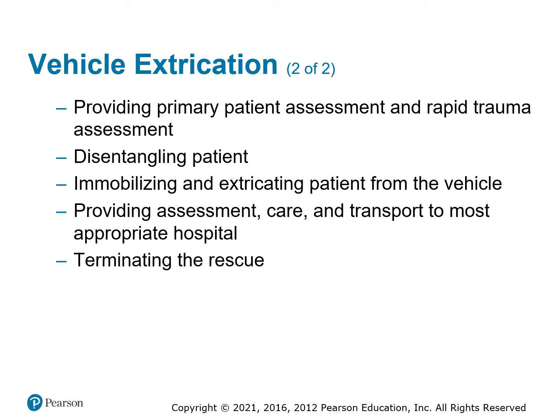And then once they're extricated, there's the providing the assessment, care, and transport to the most appropriate hospital. Again, the most appropriate hospital in these situations is going to be dictated by who can handle the trauma situations. So you may have a hospital 10 minutes away, but they're just a very basic emergency room. They don't keep a lot of patients at the hospital. You may need to go 20 miles to a hospital that has the trauma designation so that they could be better cared for. And then you basically close out the rescue by terminating it. So once everything's done, the patient's extricated, the vehicle has been secured, you terminate the rescue.